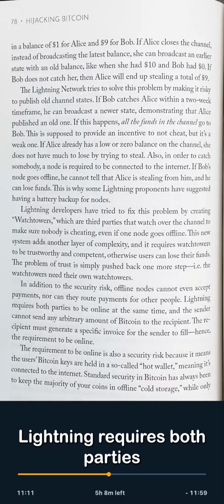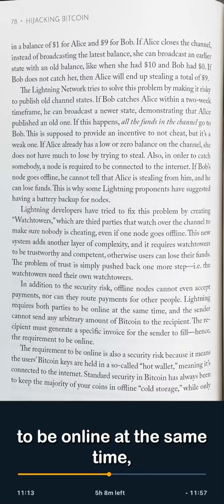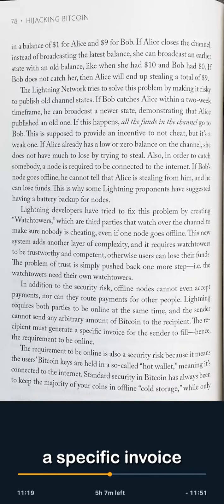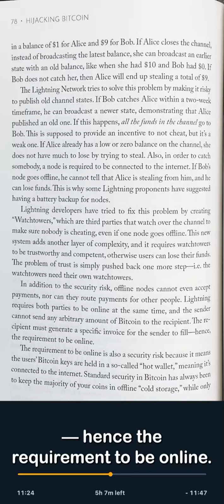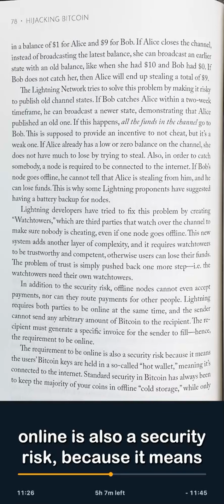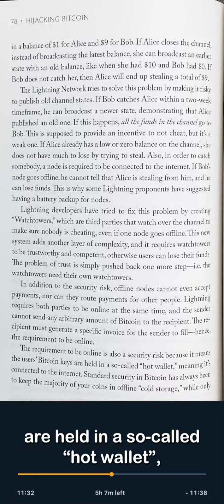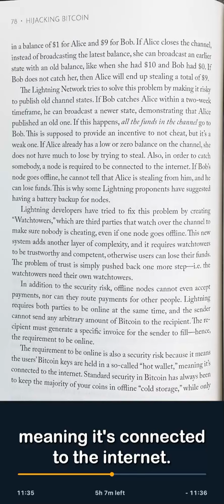Lightning requires both parties to be online at the same time, and the sender cannot send an arbitrary amount of Bitcoin to the recipient. The recipient must generate a specific invoice for the sender to fill, hence the requirement to be online. The requirement to be online is also a security risk because it means the user's Bitcoin keys are held in a so-called hot wallet, meaning it's connected to the internet.